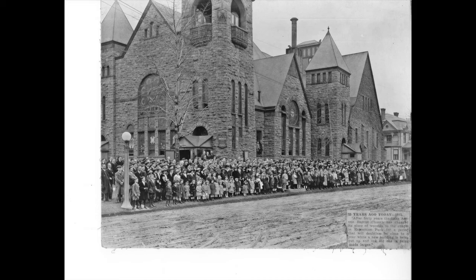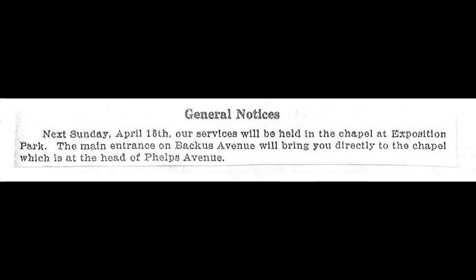This was the last Sunday the congregation would worship and attend Sunday school in the 1891 church building. Following the morning worship service, the entire congregation gathered outside the church for a picture. And here you see the announcement that appeared in the bulletin that says that on next Sunday, April 15th, our services will be held in the chapel at Exposition Park.